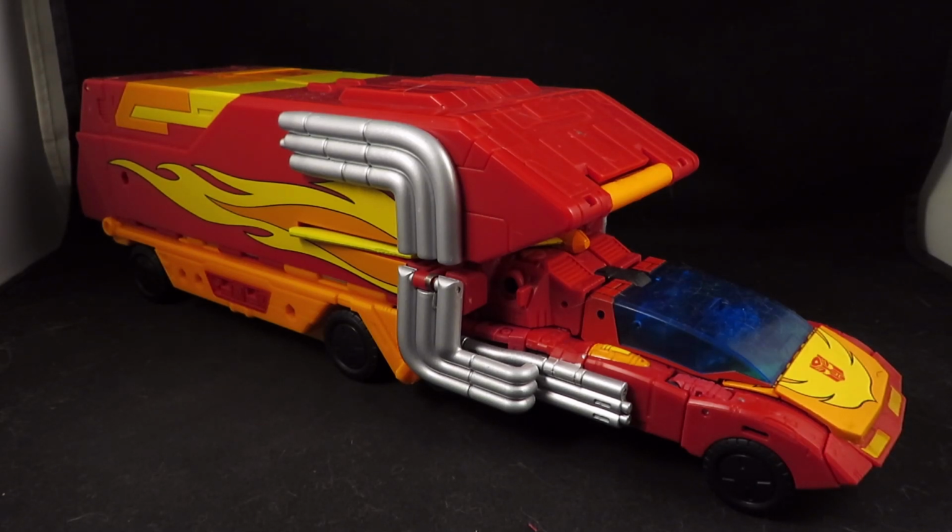It's very cool. I passed on the, what was it, Combiner Wars, I forget, yeah, I passed on that monstrosity. It was a leader class figure or something, I don't know, it was garbage. That was an easy pass. That one I saw in stores, but not this one. And yeah, I'm very happy with this one.